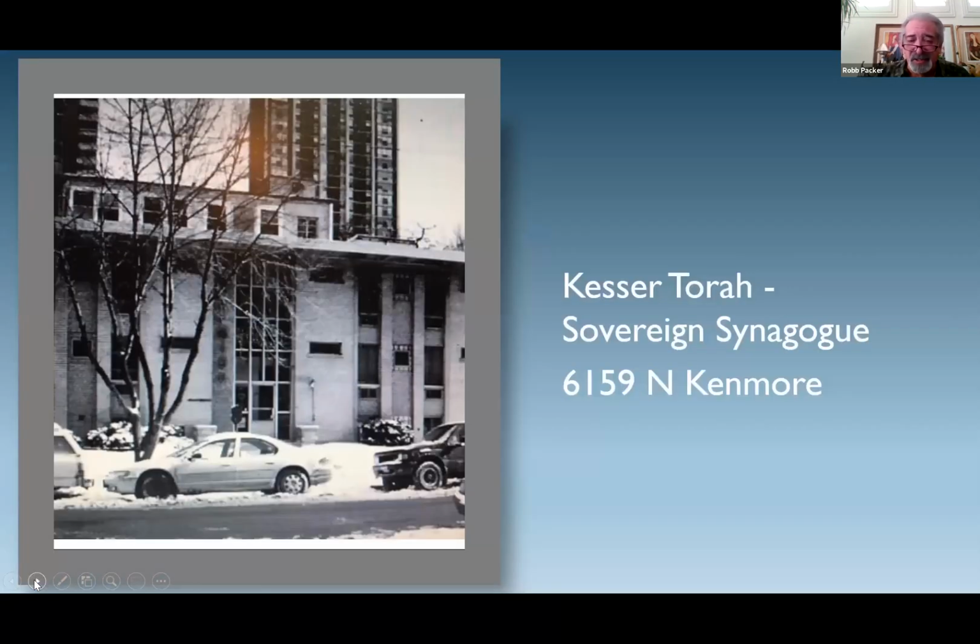So this is Kesser Torah, also known as the Sovereign Synagogue. I suspect it was Sovereign because it probably may have started in the Sovereign Hotel. Later, they had a room in this apartment building, later a senior citizens residence at 6159 Kenmore. The building is still there today. Of course, the congregation is not.